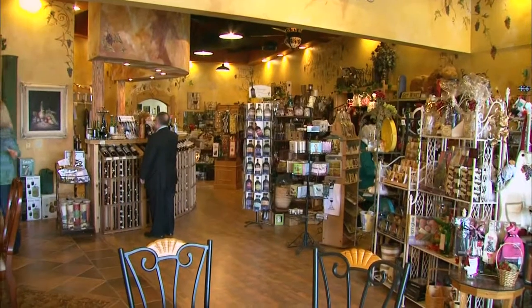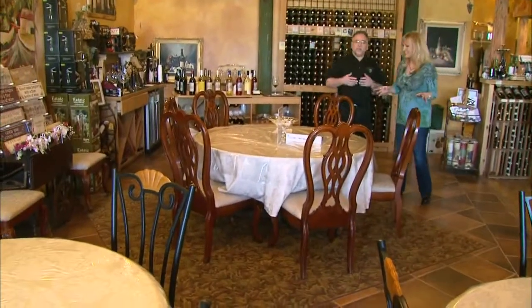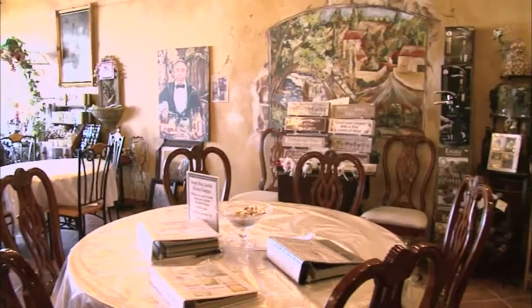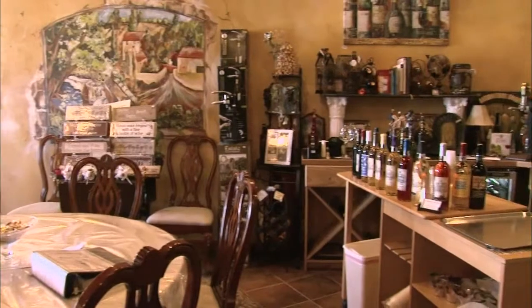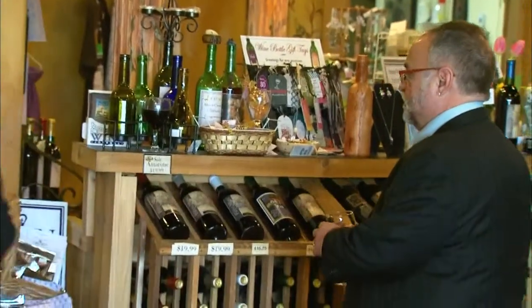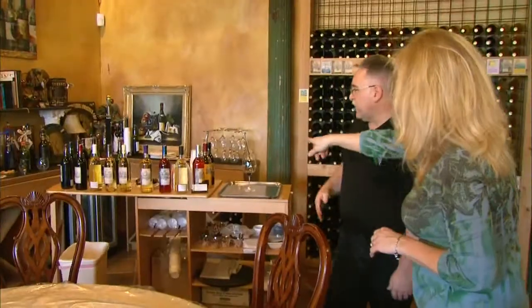So when you have the wine tastings, it happens right here in this cozy little environment? Yeah, the idea was we wanted it to feel kind of like you were in your Tuscan villa and we were going to have a party out in the garden. This room can be expanded to accommodate up to 30 people. Also, when somebody walks in at any time, they can just come back here and sample some of your wines. We allow them to sample any three selections of the wines that we have.